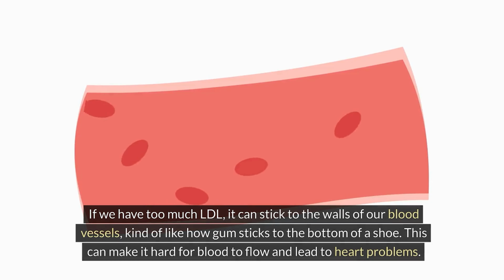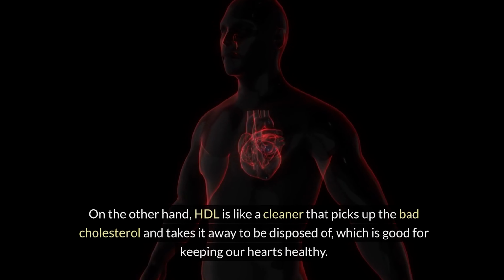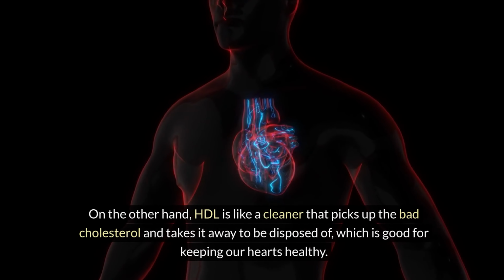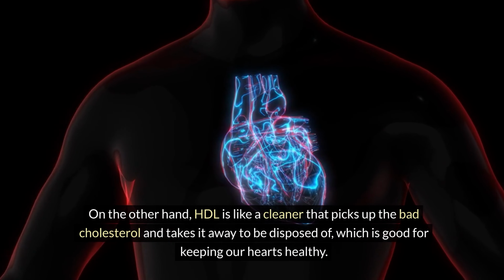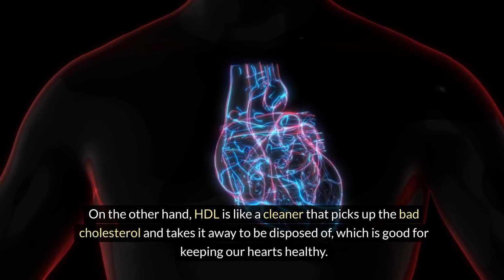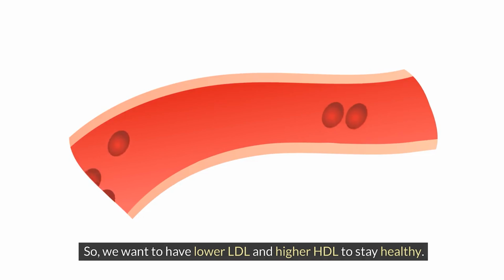If we have too much LDL, it can stick to the walls of our blood vessels, kind of like how gum sticks to the bottom of a shoe. This can make it hard for blood to flow and lead to heart problems. On the other hand, HDL is like a cleaner that picks up the bad cholesterol and takes it away to be disposed of, which is good for keeping our hearts healthy. So, we want to have lower LDL and higher HDL to stay healthy.